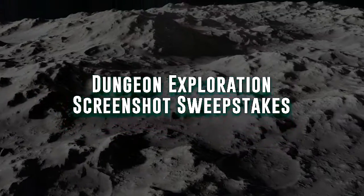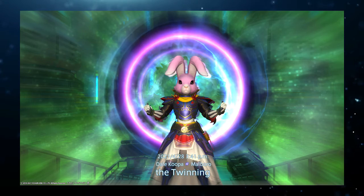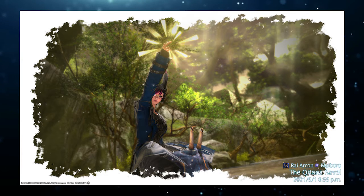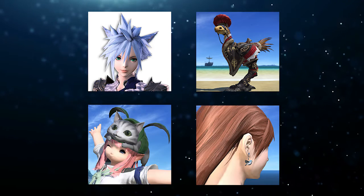Awesome, we went over all the Fan Festival 2021 digital activities, but there is one more event, not from the Fan Festival, but just like a month or two prior to it that I want to talk about, and that's the Dungeon Exploration Screenshot Sweepstakes. Basically, you took a screenshot in a dungeon that you liked and posted it to Twitter, and you got a chance to win Cloud's hair, a barding, cat hat, and an earring.